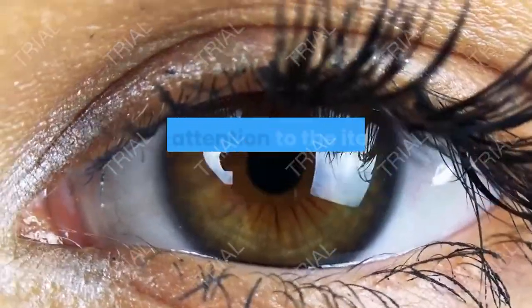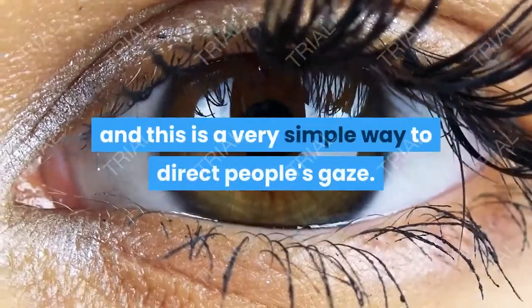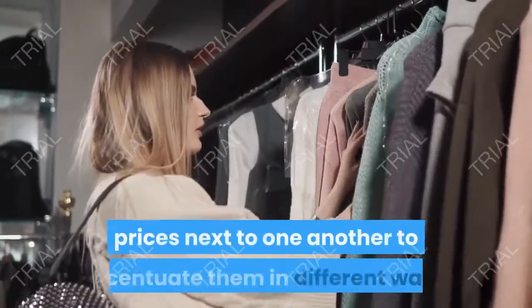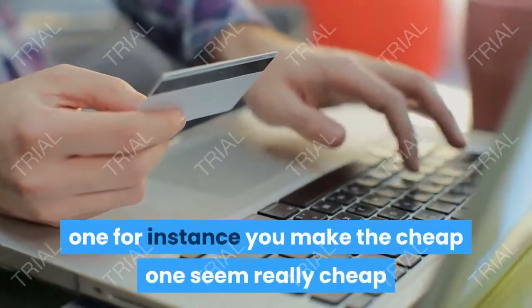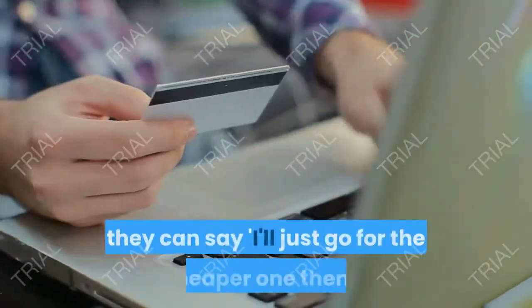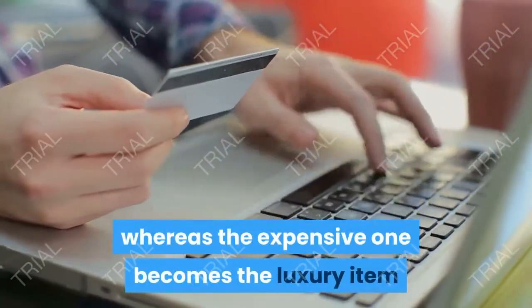And by the second point, I mean placing items of differing prices next to one another to accentuate them in different ways. By putting a very expensive item next to a very cheap one, for instance, you make the cheap one seem really cheap and you let people click buy without feeling guilty, because they can say, I'll just go for the cheaper one then, whereas the expensive one becomes the luxury item that people who want to go for the most elite option can go for.